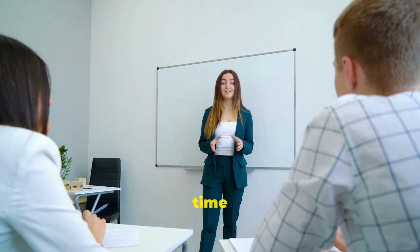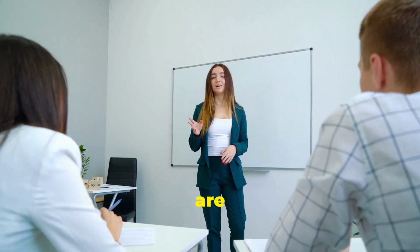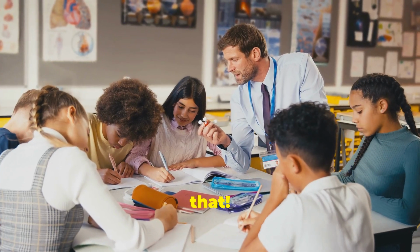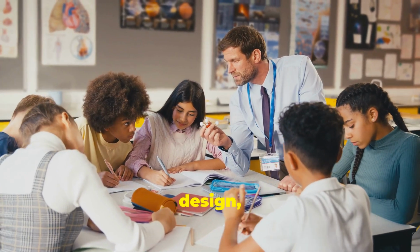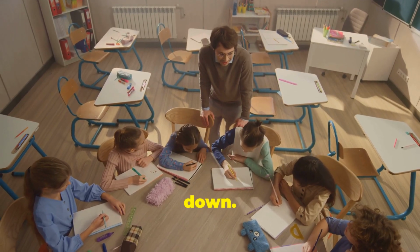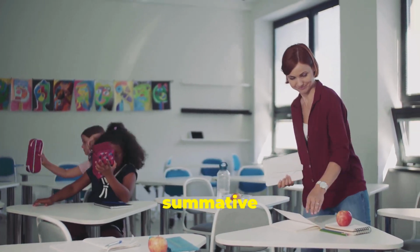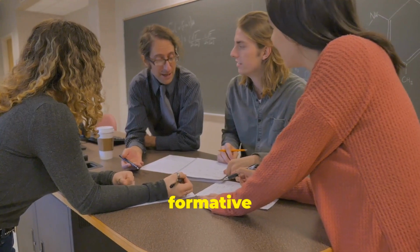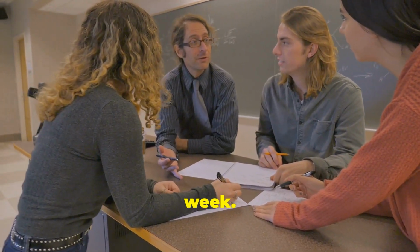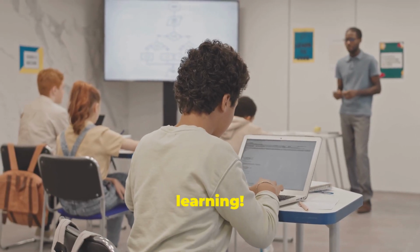Okay, folks, it's time to shatter the myth that rubrics are just for slapping grades on final products. There's so much more to them than that. In the world of instructional design, rubrics are like that versatile outfit you can dress up or down. They work for both formative and summative assessment. Think of formative assessment as those little check-ins you have with your bestie throughout the week. That's what rubrics can do in the middle of learning.